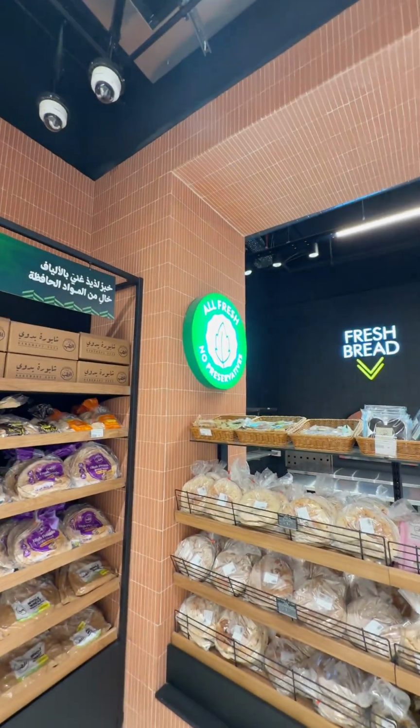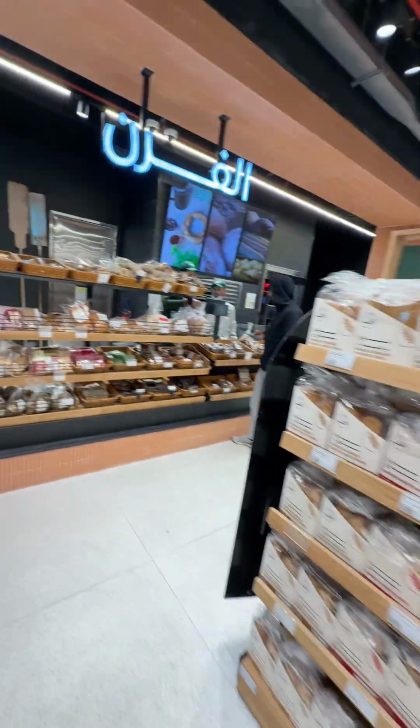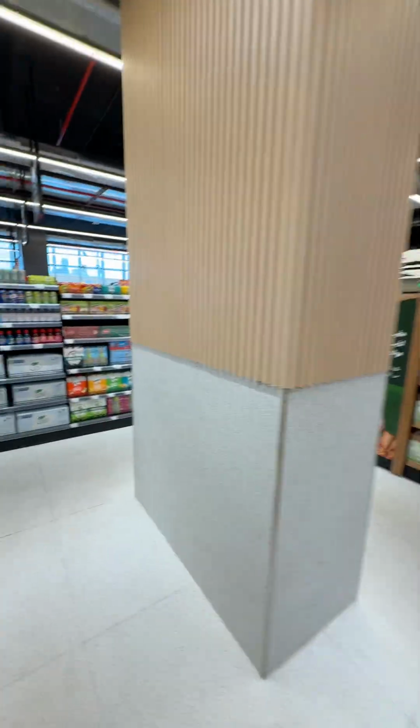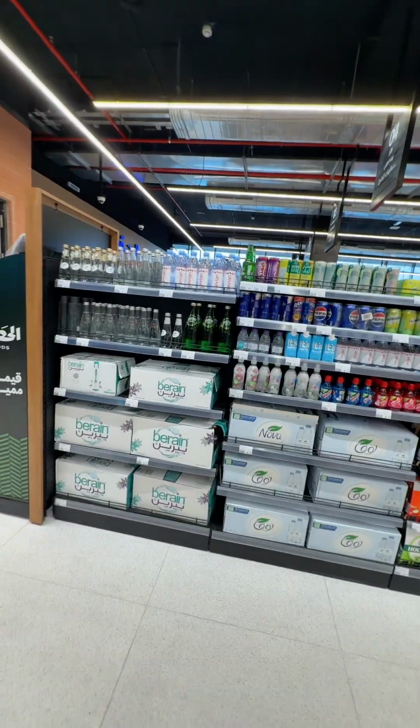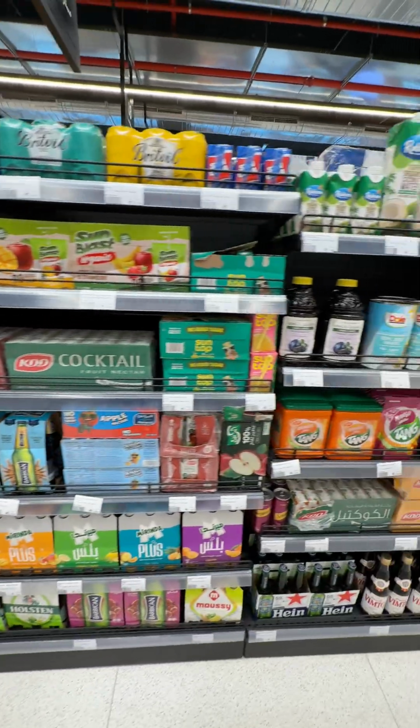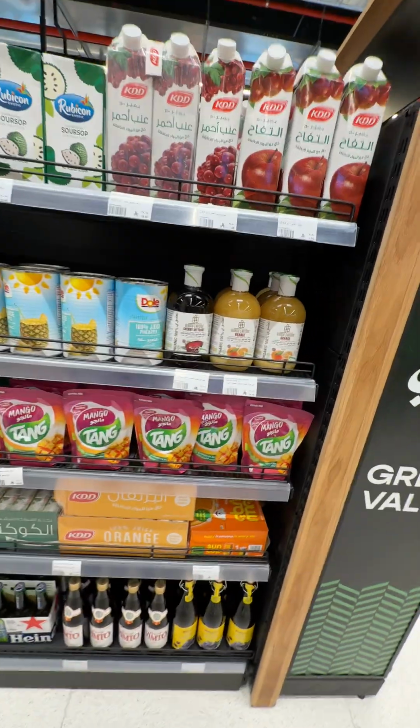You see it here, no preservatives, all fresh food. People are standing there asking for new products. The store is, I think, brand new. You see how it's merchandised. It's very nice. This is the beverage section, which is not chilled. This is technically what you take home.